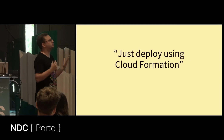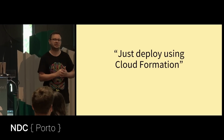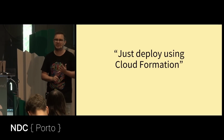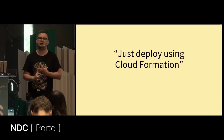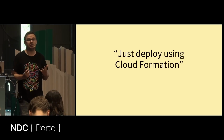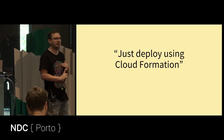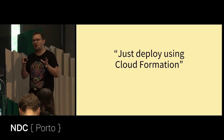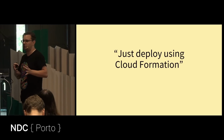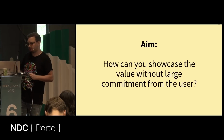Other things like saying, just use CloudFormation to deploy. Just use CloudFormation is fine if you already have an AWS account, if you already know how CloudFormation works, if you already are confident in those technologies. If you're not, and you want to use this open source project, you now have to sign up to a new cloud provider and learn a new technology just to figure out whether that open source project is right for you and whether it's actually going to solve the problems you want it to.